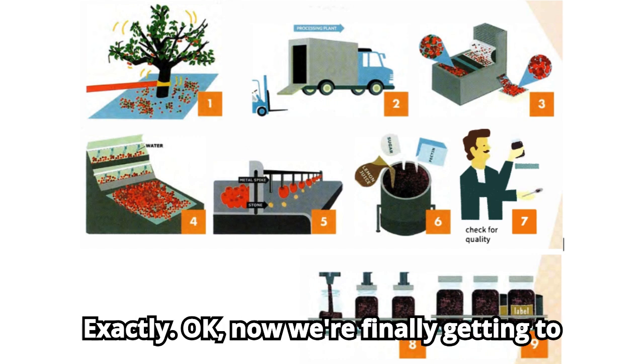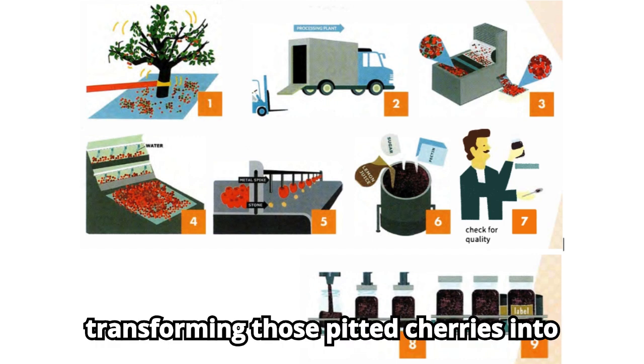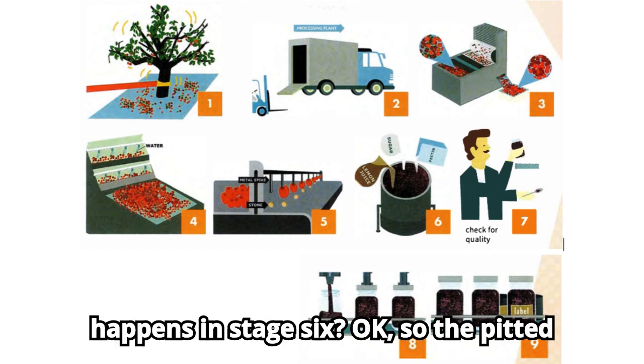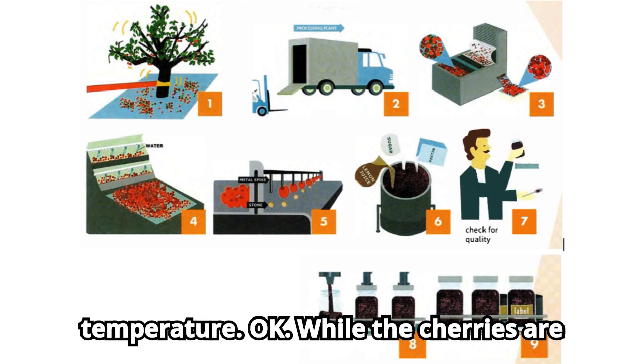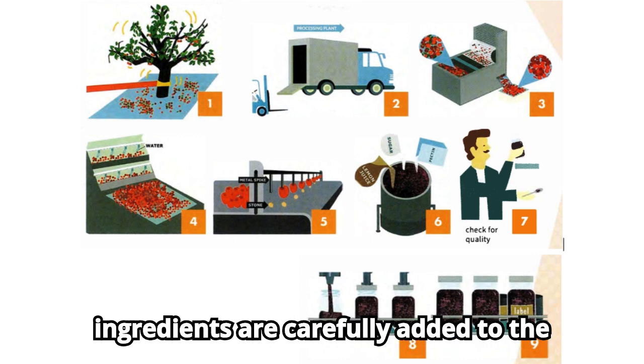Now we're finally getting to the heart of the process. Transforming those pitted cherries into delicious jam. What happens in stage 6? The pitted cherries are placed in a large stainless steel vat and cooked at a high temperature. While the cherries are cooking, sugar, lemon juice, and other ingredients are carefully added to the mixture.